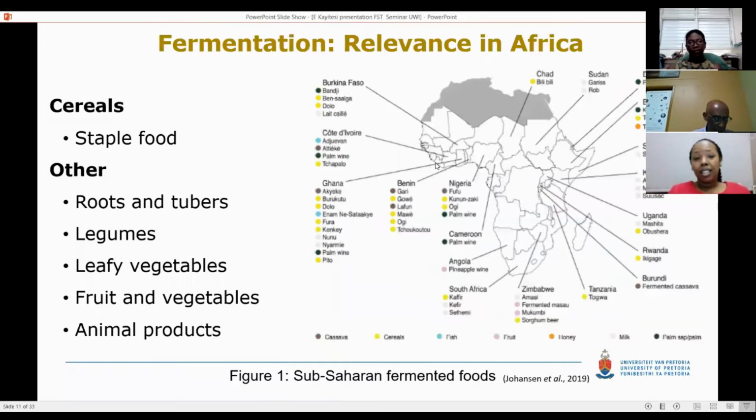Just another slide to highlight the relevance of fermentation in Africa. Like I said, this is an African map, all the 54 countries represented. This can only show us just how relevant these products are. Right up in the western side of Africa, in Burkina Faso, Ivory Coast, in Ghana, in Benin, to the east in Kenya, in Ethiopia, you can see that these products are everywhere, and I did not capture everything. So we can see how important these products are.